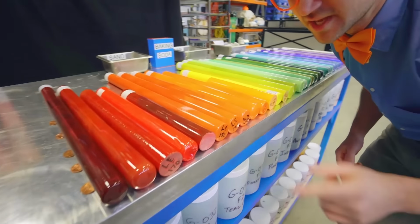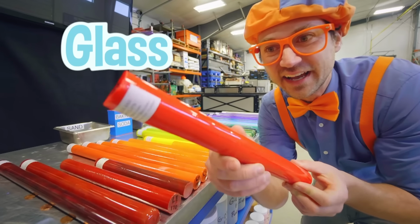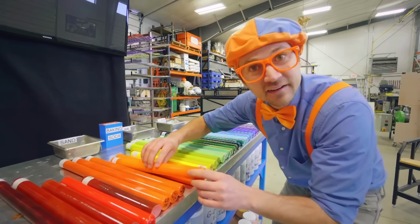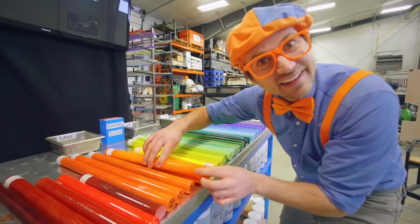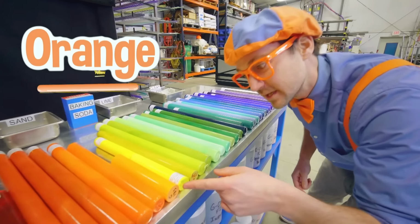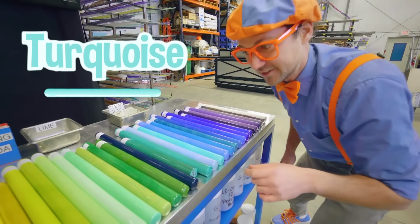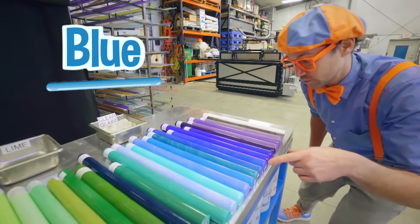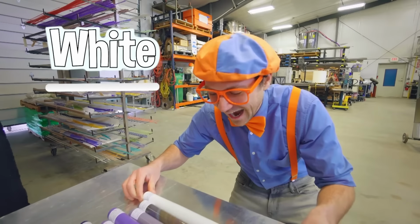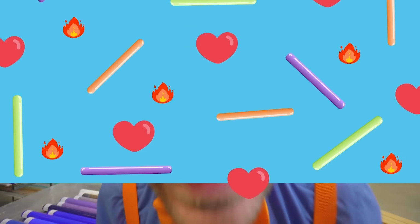Wow, look at all these colors. These are actually big pieces of glass. Wow, what color is this? Yeah, it's bright red. Do you hear them? Listen. Okay, so we got some red, some orange, some yellow, some green, some turquoise right in here, and teal, and we got some blue, and looks like we have some purple. Can't forget about white. That is so cool.